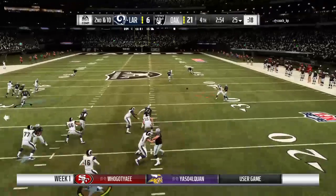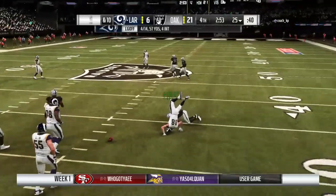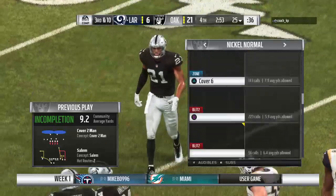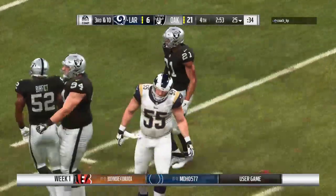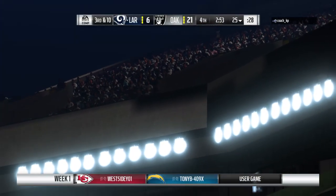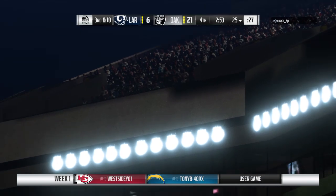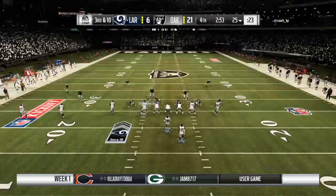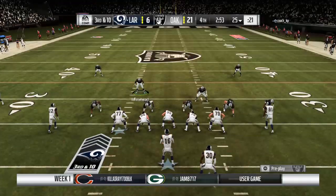Second and 10. Goff again. His throw incomplete. Brandon, at least there's one bright side to that incompletion. What's that? It wasn't an interception. Wow. You're a nice guy. That was kind of savage. But correct. No pick, just incomplete that time. The Rams on 3rd down, not good, 0 for 4 thus far. This is 3rd and 10.